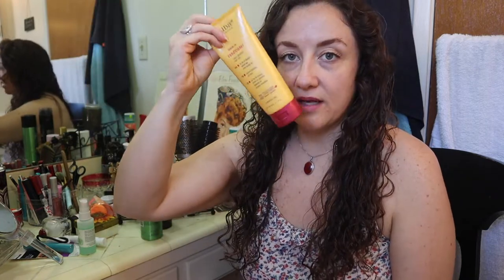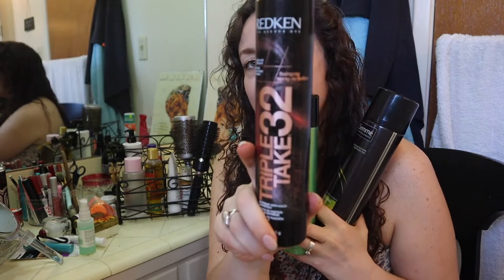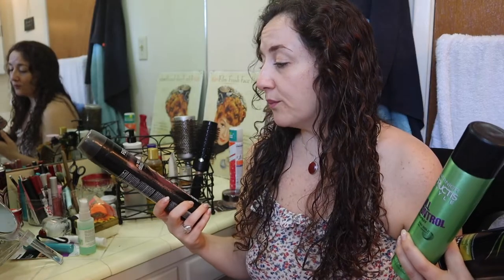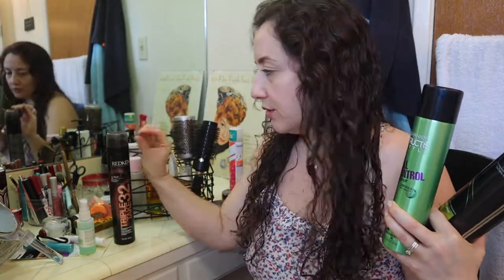This is a line that they discontinued that I used to really love a while ago. I need to choose between these. I have Redken. This is what the woman used on my hair to do my wedding hair, which I really loved the way it felt. So I went out and bought it. Redken is not cruelty-free. I bought it right before I made the decision to go cruelty-free.